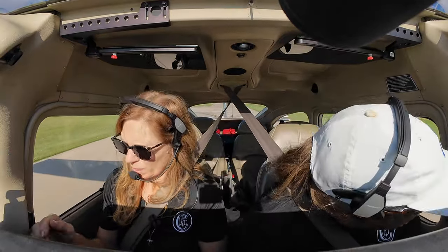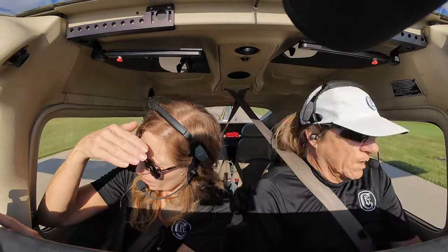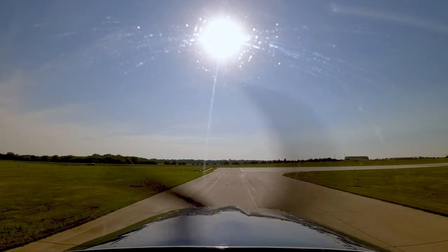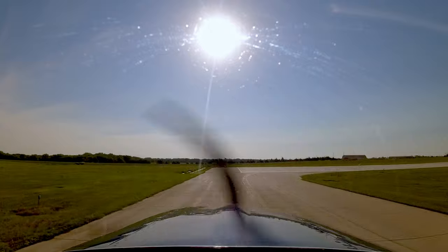Jabbar traffic, Skyhawk 80 Pop Echo, taking off 18, Jabbar. Entered runway 18, 6,000 feet remaining.